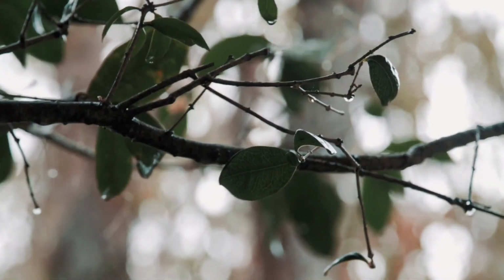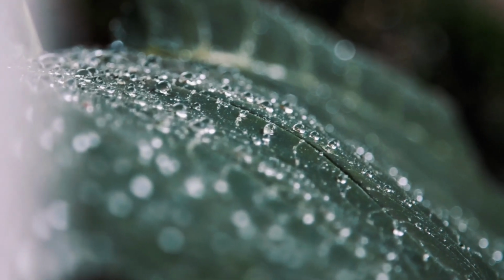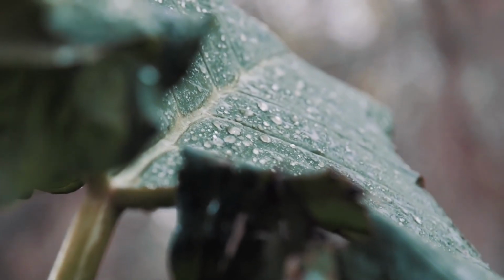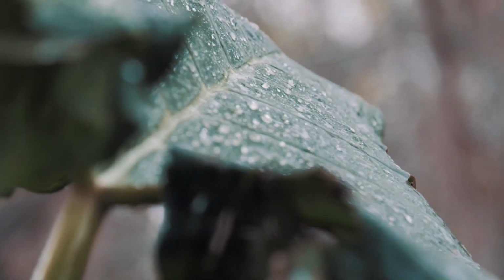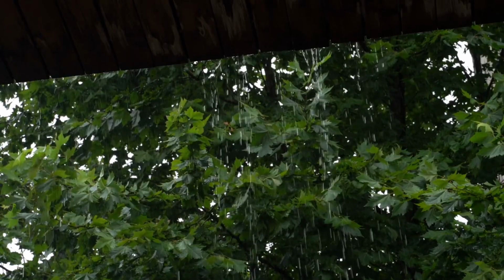Because the survival trick isn't just finding water, it's about intercepting it before it touches the ground. Catch it clean, store it smart, and you'll never need to chase it again. When the rain falls, let the roof do the work. Let gravity do the rest.